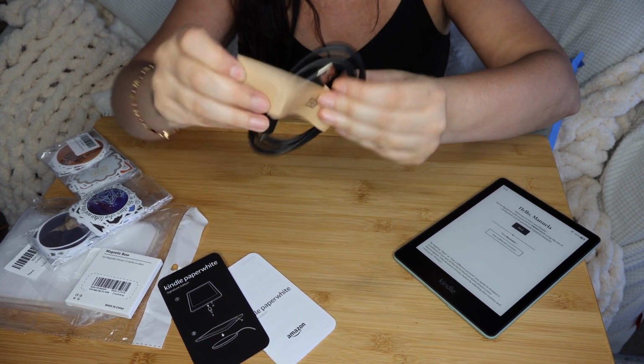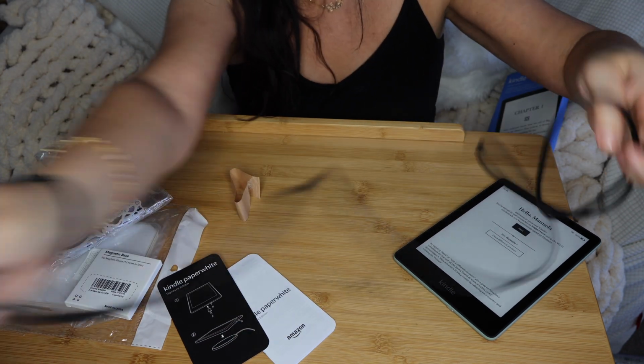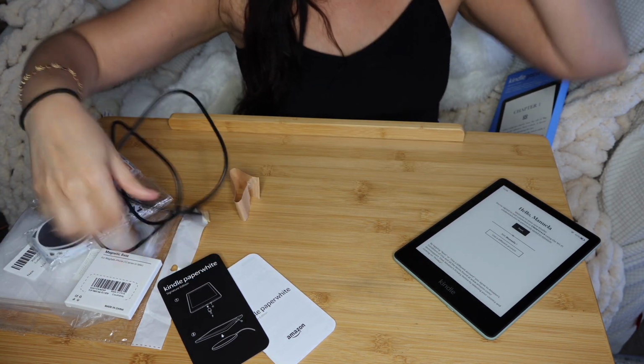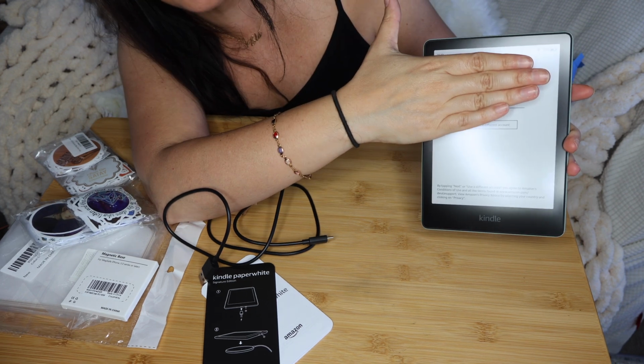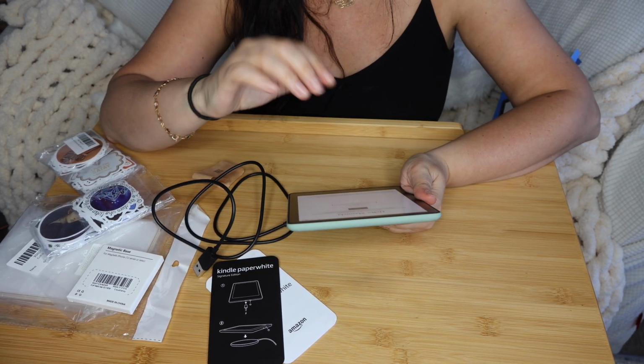I'm just gonna open it just so you guys see it. That's it. You know, this goes inside your Kindle. It comes already charged, already halfway. So let's see. Welcome. I'm just gonna do the next few steps, and I'll move my camera again.